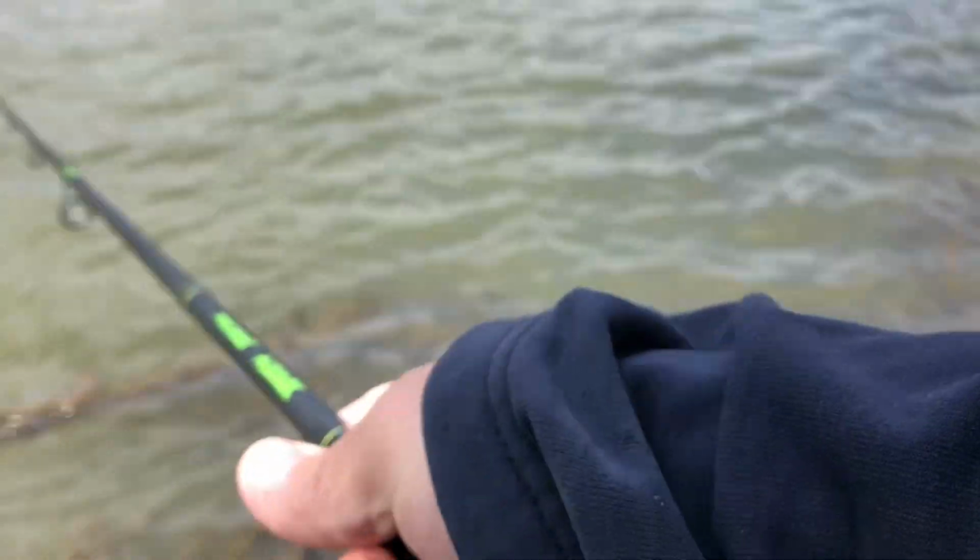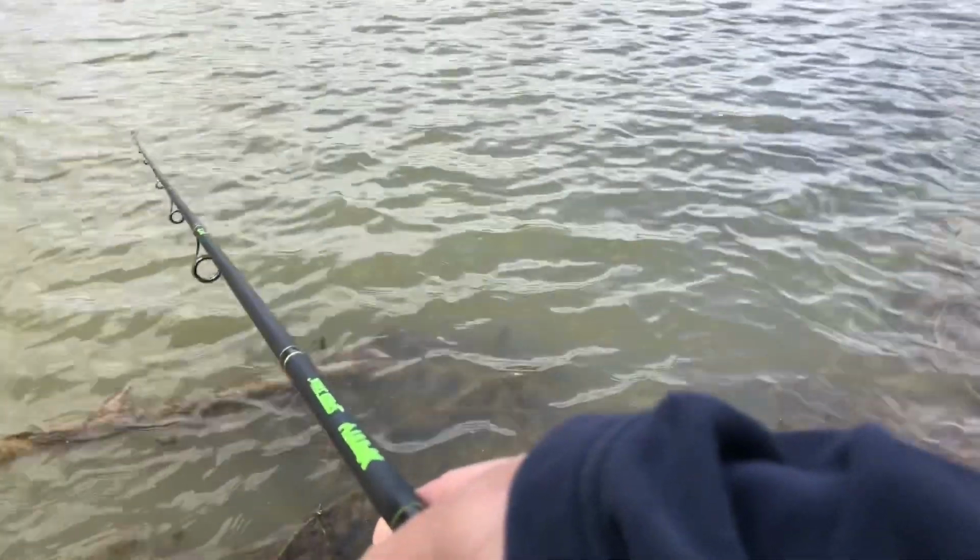Hard being pressured, knowing you got only so much time for a lunch break and feeling like the fish are biting. Got plenty of time. We got plenty of time.